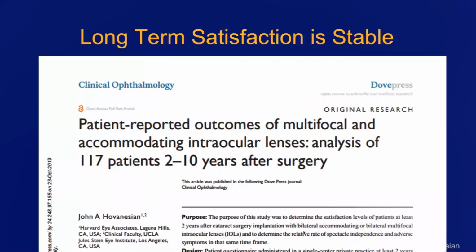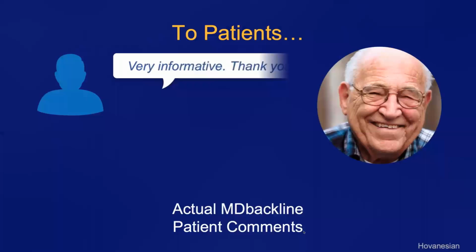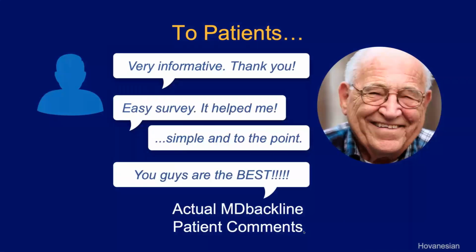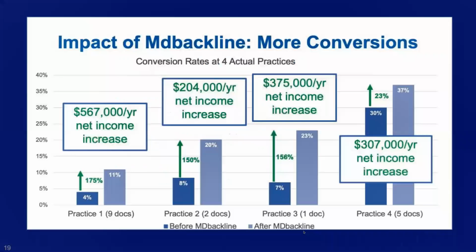We know that long-term satisfaction with patients is very positive. In other words, we did a study looking 2 to 10 years after cataract surgery at the satisfaction of patients with different presbyopia correcting lenses. And it turns out that well-selected patients end up very, very satisfied. Their 4.5 stars out of 5 is well placed. Patients seem to like interacting with this system that asks them questions in advance, and they don't mind it. They view it as a selection.